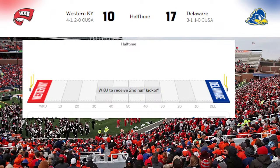Your keys to a victory here in the second half? We got to play clean. If we don't turn the ball over, we'll be good. We got to tackle, block, pay attention to detail, take care of the football. We'll be fine. Thanks, Coach. Appreciate it. All right. Delaware currently up over Western Kentucky 17-10. We'll take a break and bring you second half action right here on 94.7 WDSD.